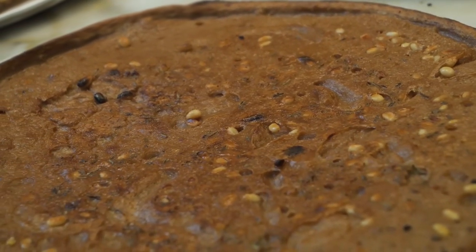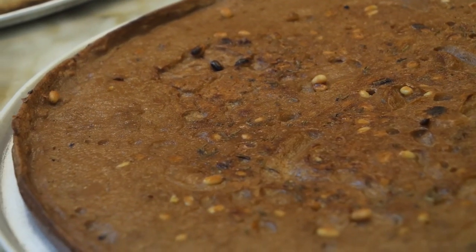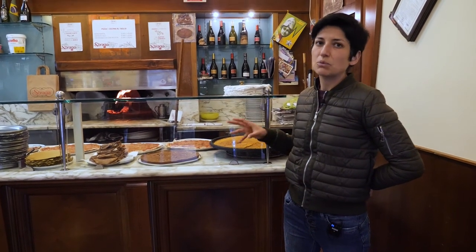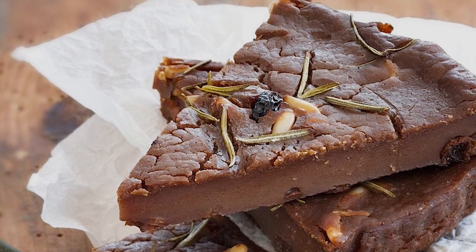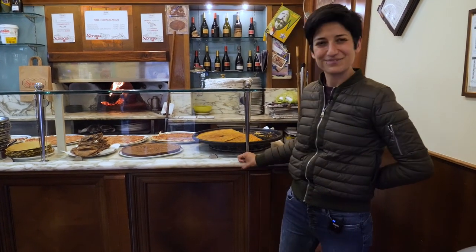Something else which instead is again typical of the winter season is the castagnaccio. So it's a cake made with the chestnut flour, pine nuts, rosemary and walnuts, and then you can add whatever you like. Alessandro was suggesting me even some orange zest, so some orange peel skin. It's very nice, so it's a very good match.